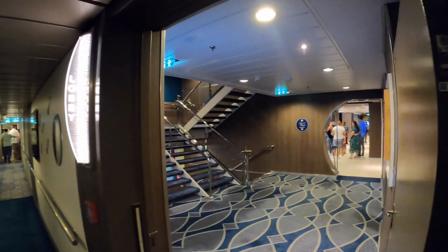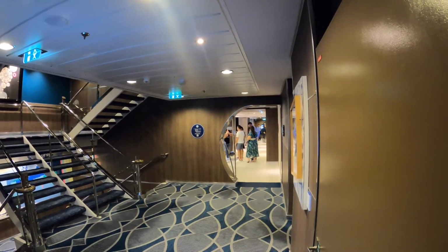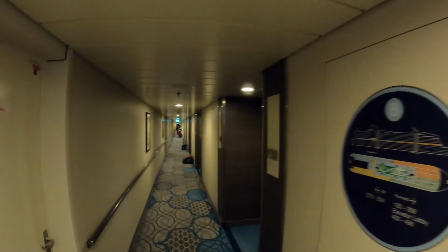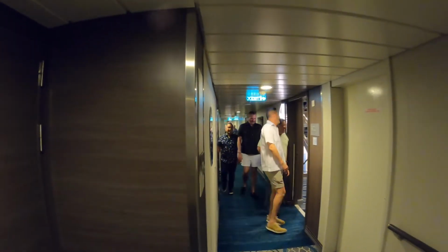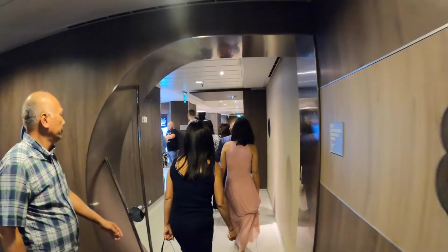And these are the stairs on deck 8. That's the elevator bank and the doors to Central Park. So you are in the main walkway for the aft part of the ship for deck 8. And this is what you're going to hear throughout the day and evening. Since you are near Central Park, you do have common bathrooms just right around the corner in that stairwell.